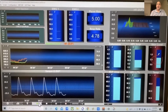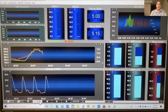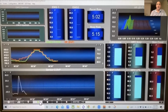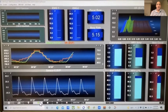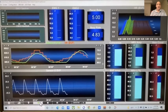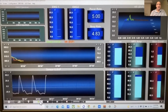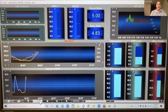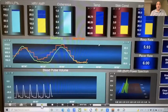Their skin conductance here just a little under 1, which is great. Blood volume pulse up around 50, so they've got good peripheral blood flow. And here, peripheral temperature at about 93 degrees, which is, again, great. So all of this is moving along nicely. And notice that their heart rate is fairly low. They're moving between a range of 60 and 75 beats per minute. So the system is doing well.